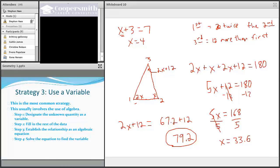67.2 is because I made this into 2x. This was 2x over here, 2x plus 12. So instead of 2x, I did 2 times 33.6, and 2 times 33.6 is 67.2. Okay, and then of course, if you wanted to check your answer, put them all together and add them up and see if they equal 180. This is 79.2, this was x, that's 33.6, this was 2x, so that's 67.2, and if we add them all up together, 79.2, yeah, that should work. Yeah, 180. Okay, it works. So we know we have the correct answer.